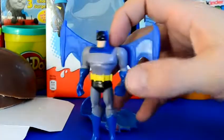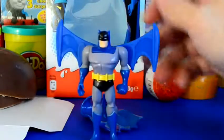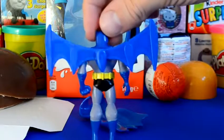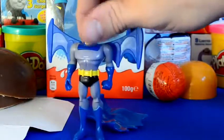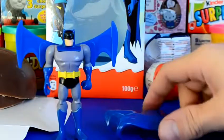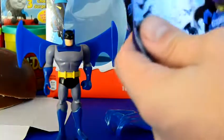And there he is. Look at the detail on that. He does stand up quite nicely as well. Really nice, just a really nice toy to either play with or to have in a collection if you have a Batman collection or a DC collection even. And as you can see, you get the cape as well.